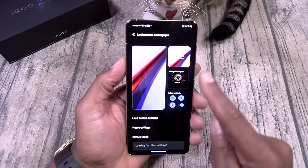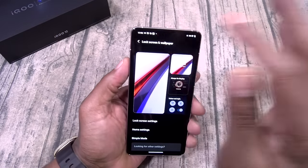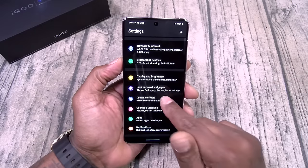See all those cat hairs? A lot of y'all be thinking I'd be cracking the displays, but that's cat hairs, okay? That's cat hairs on the displays. All right, so that's lock screens and wallpapers.